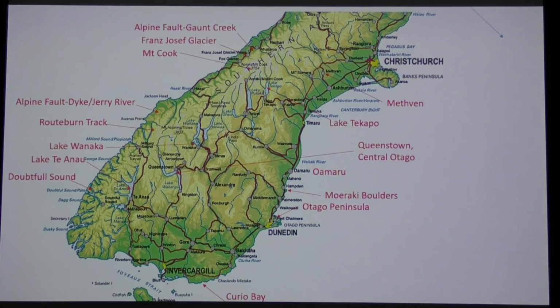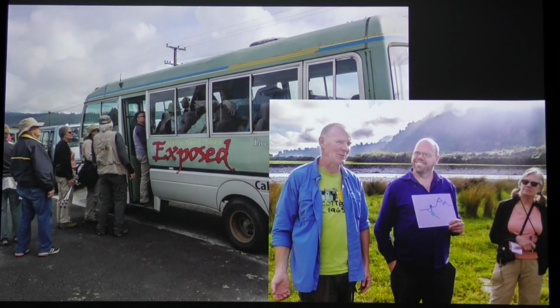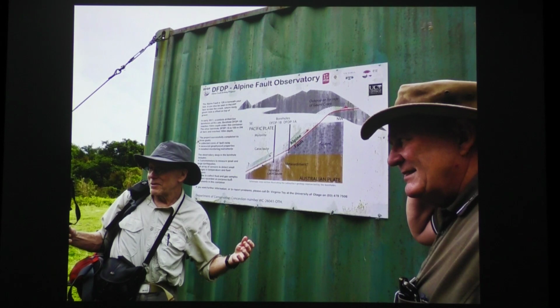Okay, so we now mark a change in the trip in the sense that Dushan was with us. Now we have Andrew Gorman joining us at this point, because he's going to take us down into the area to investigate the Alpine Fault and into the Westland National Park. So this is a little trip that all of us did. We visited a couple of sites first, and we all boarded this bus, Alpine Fault Tours, Exposed, and we went to the fault. You have to do it on a tour because you cross private land.